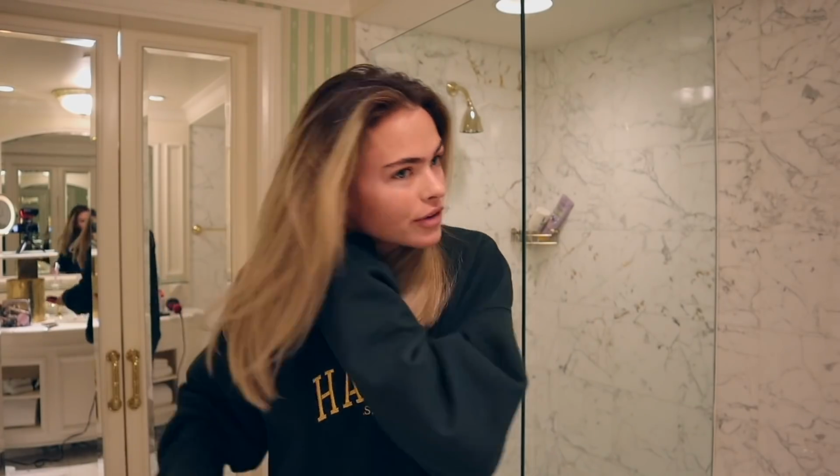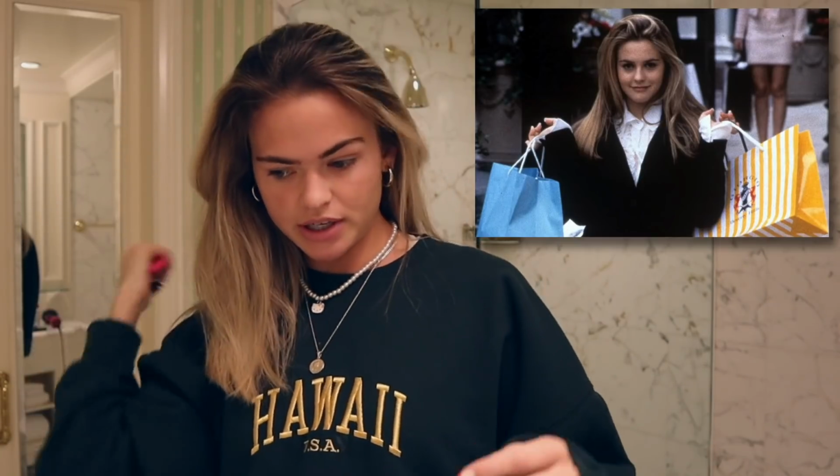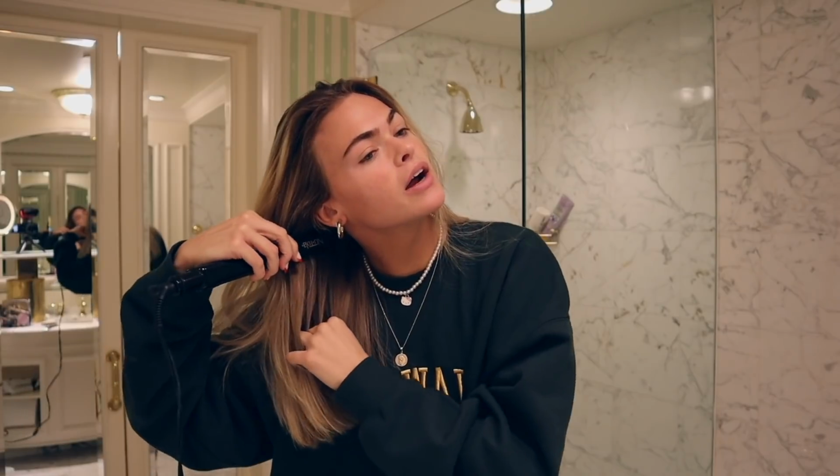I just love it so much. Another thing I love about doing my hair like this is it makes my hair look so healthy. Like the way it moves, I feel like Cher from Clueless and that is all I want. And when you're taking pictures, when your hair is like this, it just levels up the pictures honestly, because the hair, I'll show you what I mean when we go take the photos later on. I'm just going to flat iron the random squiggly pieces.